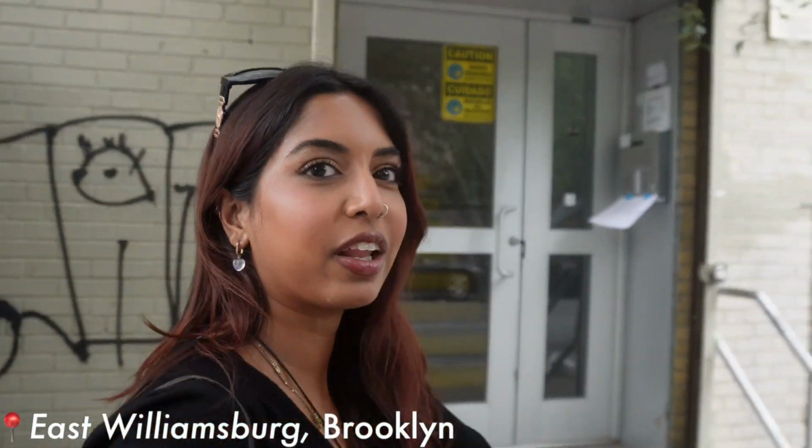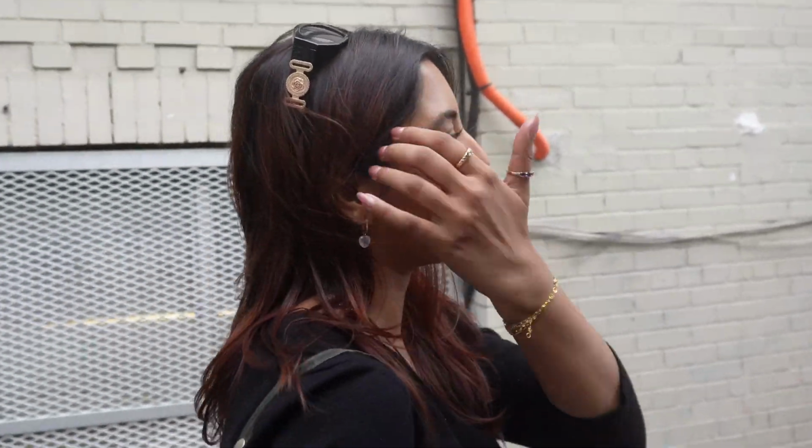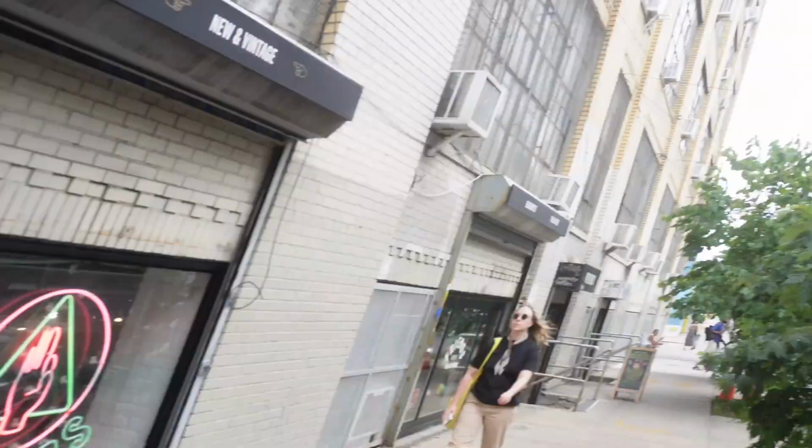We are currently in one of my favorite areas to thrift in. We're in East Williamsburg. There are so many thrift stores here. Like look at that. There's this thrift store in a truck. A random truck. It's called Speakeasy Gallery. How does that work? And I feel like there are so many cute spots here that are more affordable. And it's just very artistic.